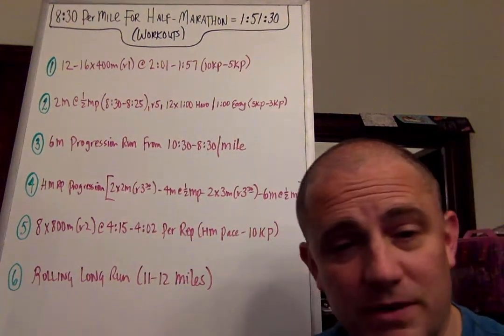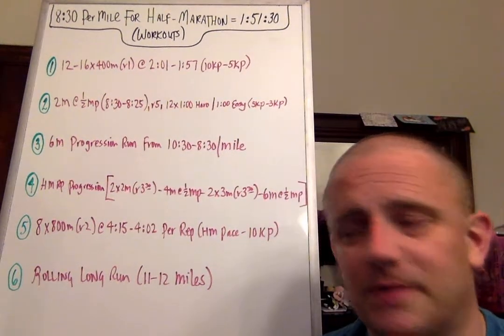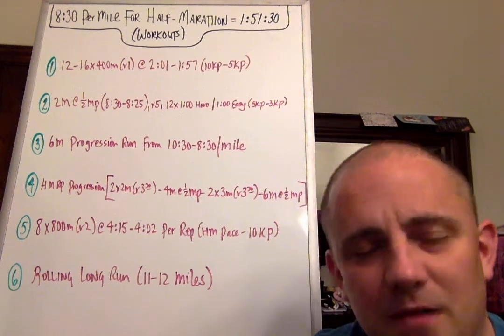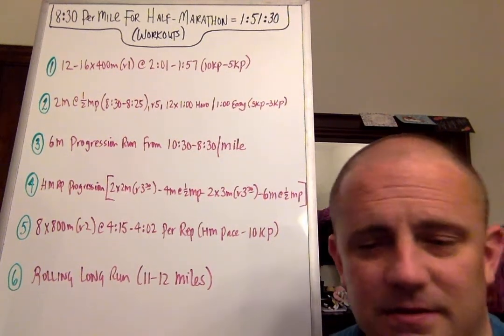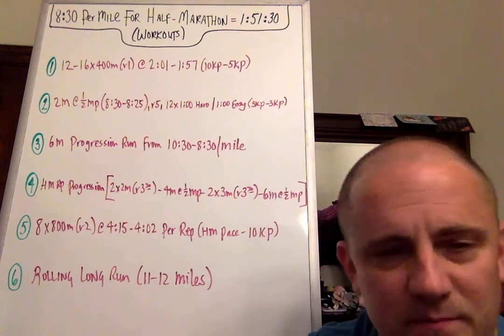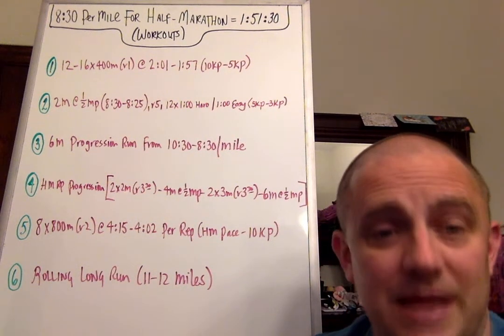It's a great way of simulating a more intense workout or a more intense run. Progression runs are really, really good. They're very important, especially if you want to simulate longer half marathon races, because a lot of them can become negative split races. Surprisingly enough, a lot of them are becoming that. So this is a good way of preparing you should that happen.